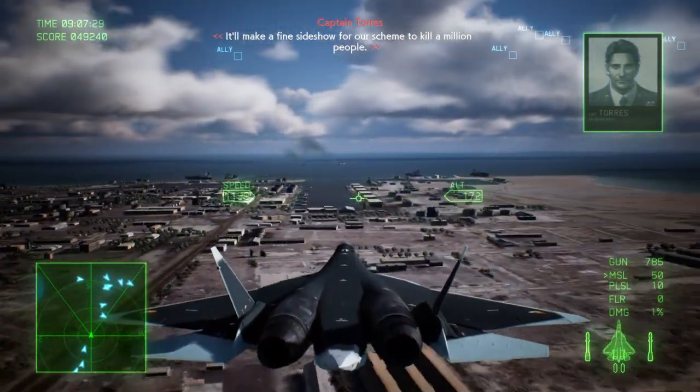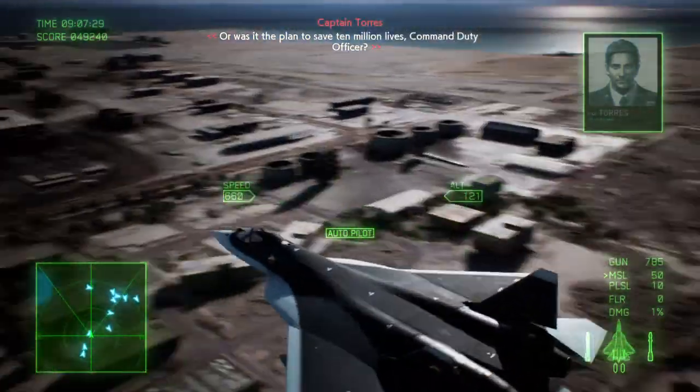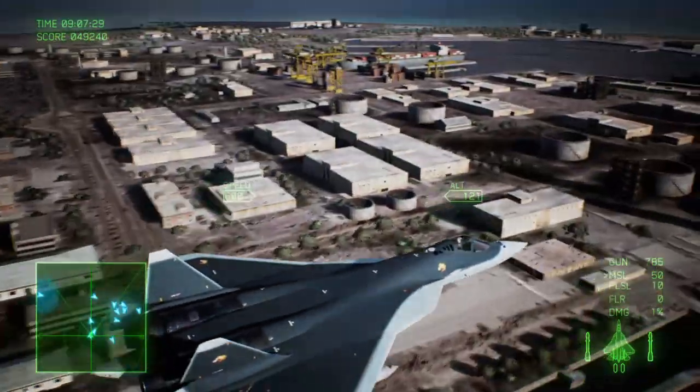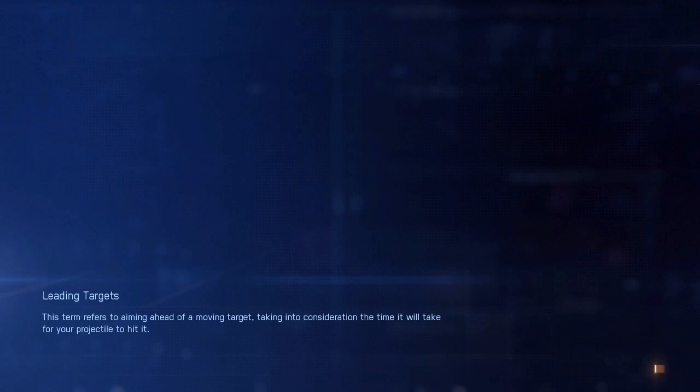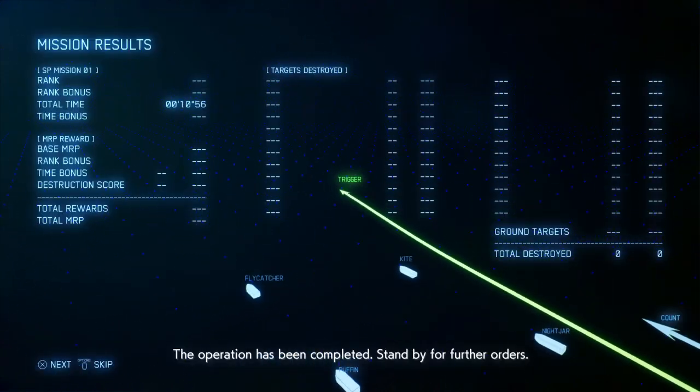Sideshow for our scheme to kill a million people? Or was it the plan to save 10 million lives, command duty officer? The operation has been completed. Stand by for further orders.